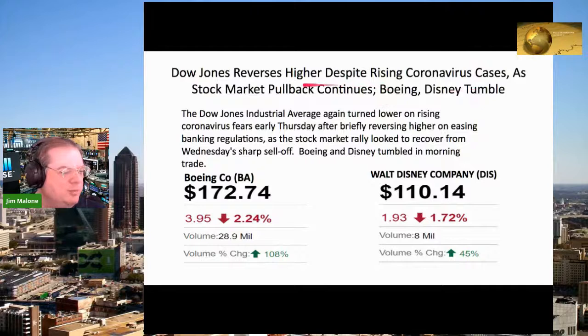The stock market pullback continues. Well, why? Boeing and Disney tumbled, but guess what? The stocks in the NASDAQ didn't. So there's a bifurcation in the market. The market is favoring the big cap tech stocks, and I just want to show you that graphically.